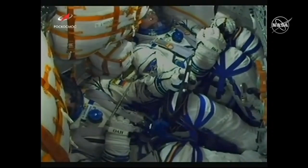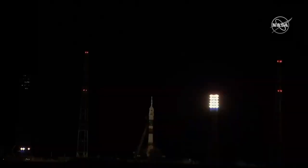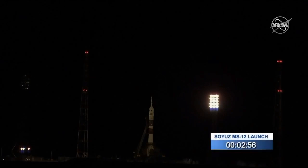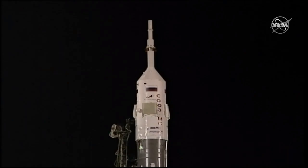The crew members in position about 3 minutes from launch, about T-minus 2 minutes 45 seconds. The booster tank will begin being pressurized for flight, and this will help optimize the flow of fuel and helps to add structural support to the rocket just before launch. Booster propellant tank pressurization initiated.